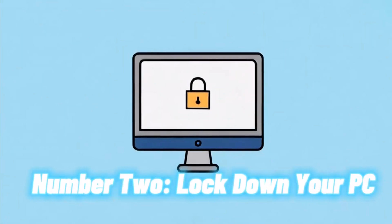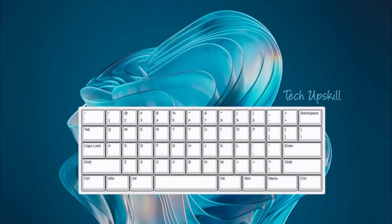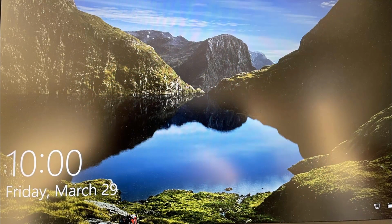Number 2. Lock down your PC. You've been browsing for the perfect gift, or maybe taking a little work break, but now you need to step away, and you'd rather not have anyone snooping around your computer. No worries. Quickly lock your profile with Windows plus L, or Shift plus Command plus Q on Mac. Just make sure you've set up a password first. And remember it, it's a quick way to keep your stuff safe and sound.